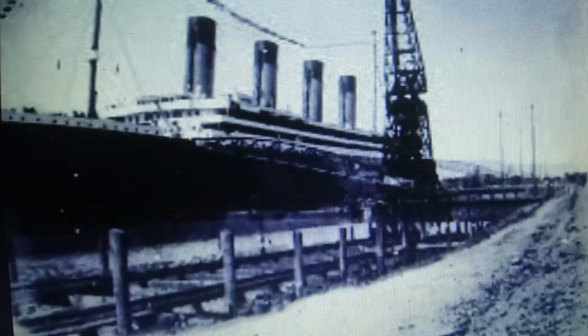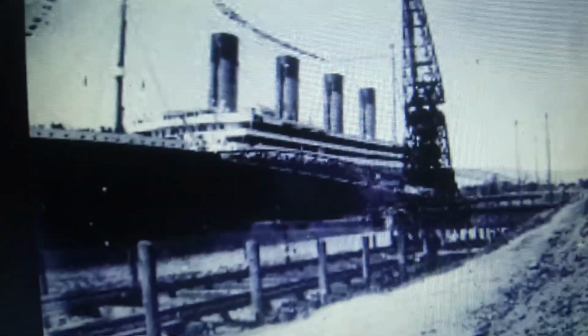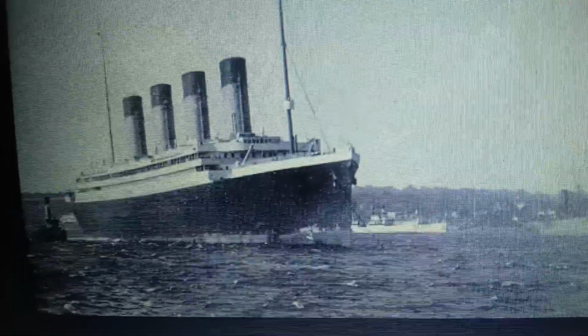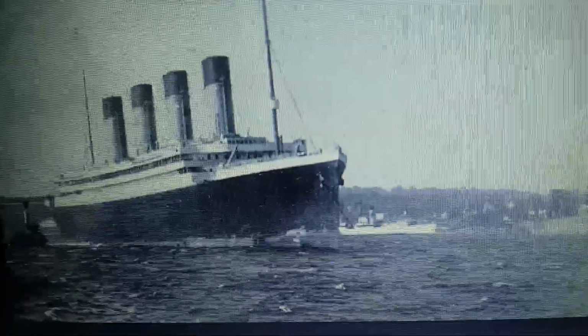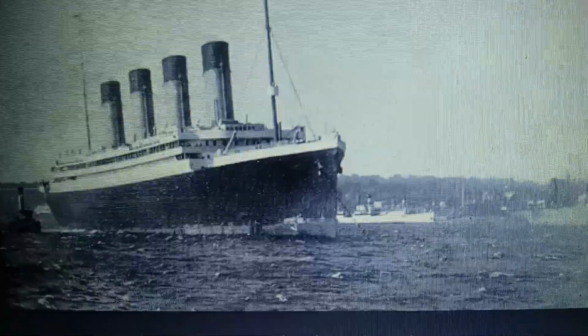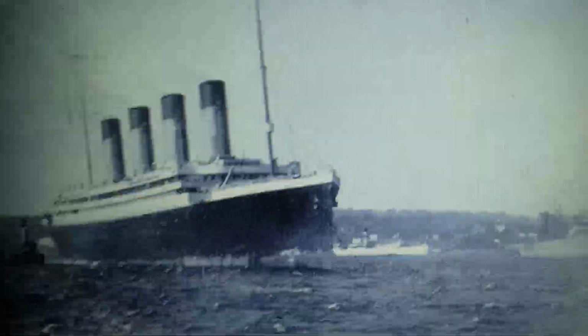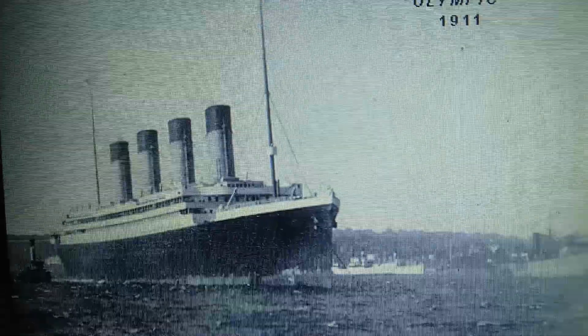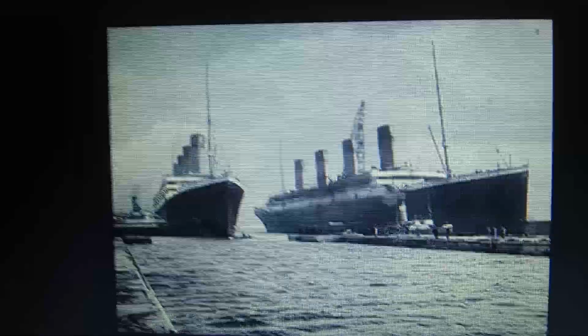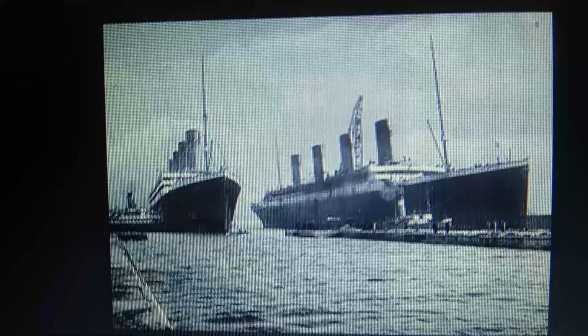Olympic conducted her maiden voyage on May 11th, 1911. During her maiden voyage, Olympic would have made an impressive sight for many ships that sailed past her, as she was the largest ship in the world. 882 feet long, the same length as Titanic. She was the ship of her time, and until Titanic was completed, Olympic was the pride and joy of the White Star Line. And the passengers must have enjoyed the interiors of Olympic that would later be put onto Titanic. However, there would be a reason why Olympic and Titanic were photographed side by side with each other.